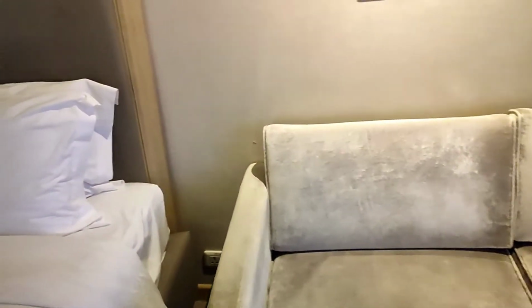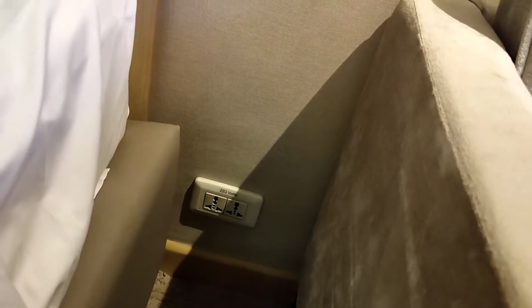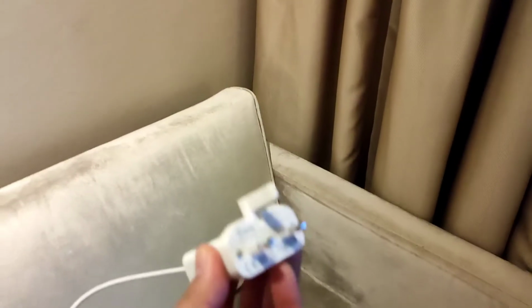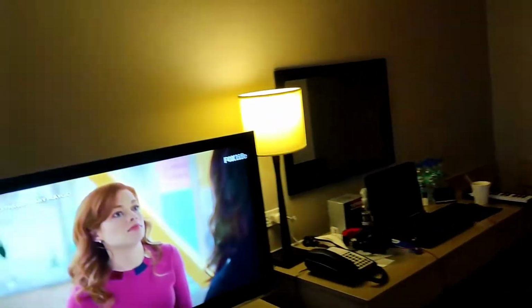So, yun. And good thing, if you're coming from the United Kingdom, yung wall socket nila is compatible with our tripping. Tulad nito. So, hindi mo kailangan bumili ng adapter. But if you have one, then okay din yun. So, at least di mo na kailangan problema. There's some nice paintings on the wall. Nice painting. Isa lang pala. I think there's one in the entrance there.